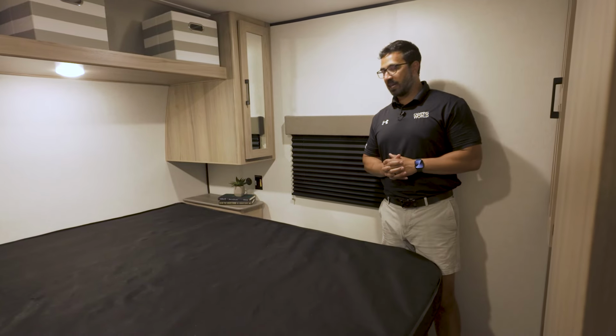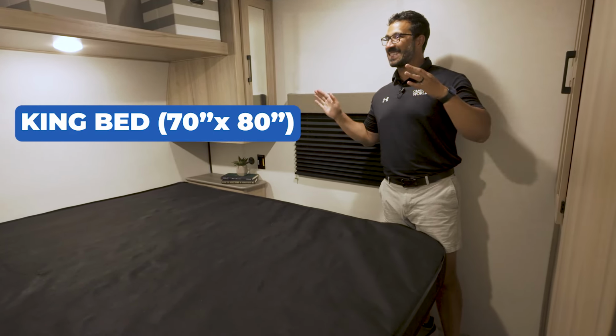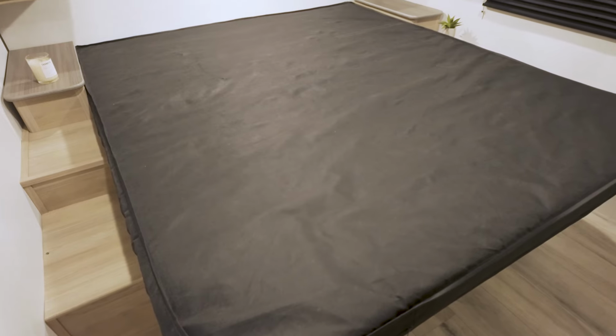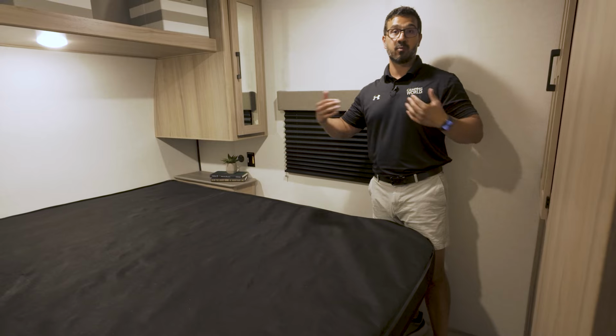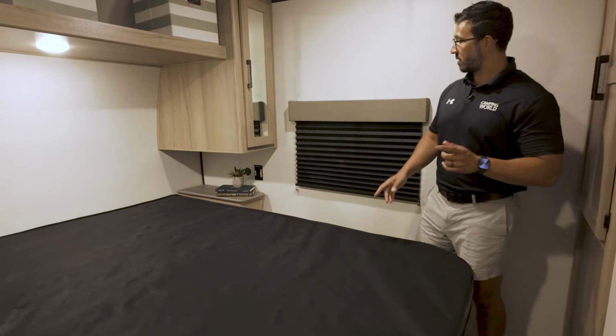And then we come into the bedroom, and is that a king bed? Why, yes, it is. That is a 70 by 80 inch bed. So technically 2 inches narrower than a king, but you get the full 80-inch length, which for me is what's important anyway. You'll also see on this side a couple different things here.